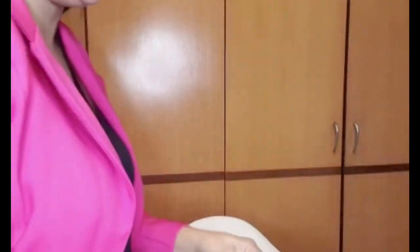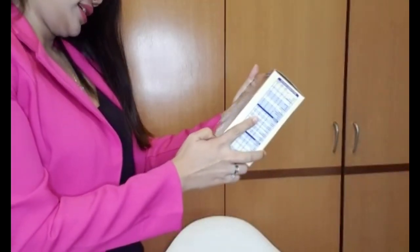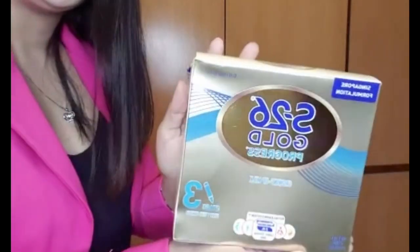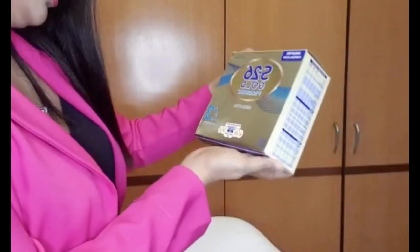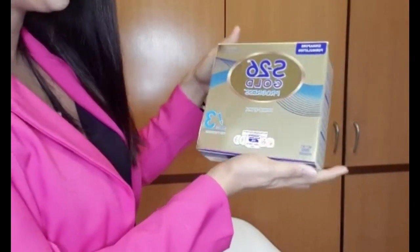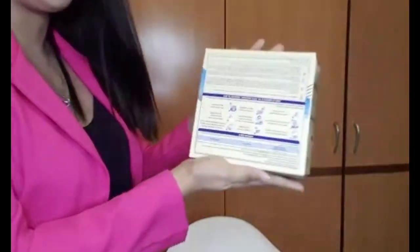So Caleb's friends, this is from Wyatt Nutrition. We're going to open what's inside. Oh, so what we have here is S26 Gold Progress. Okay, it's growing up milk stage 3 from 1 year onward. So it's 200 grams of milk. Instructions are there.